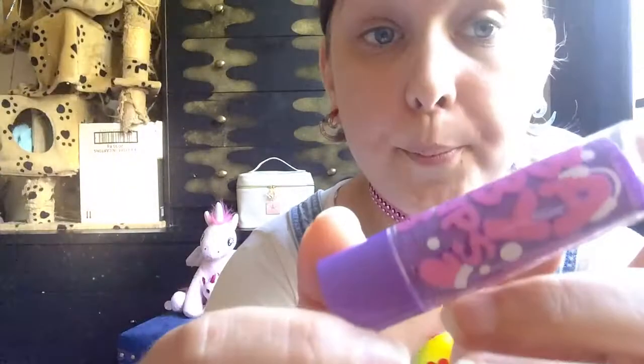We have hot cocoa. And it's this nudie color. Still smells like hot cocoa. Still feels like it. See, it's a bit nudie. Yeah, it's a bit nudie. Overall, nothing wrong with that one either.